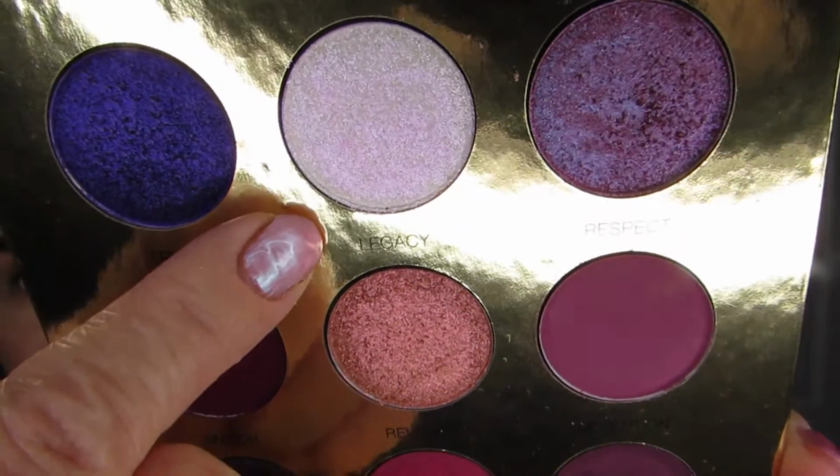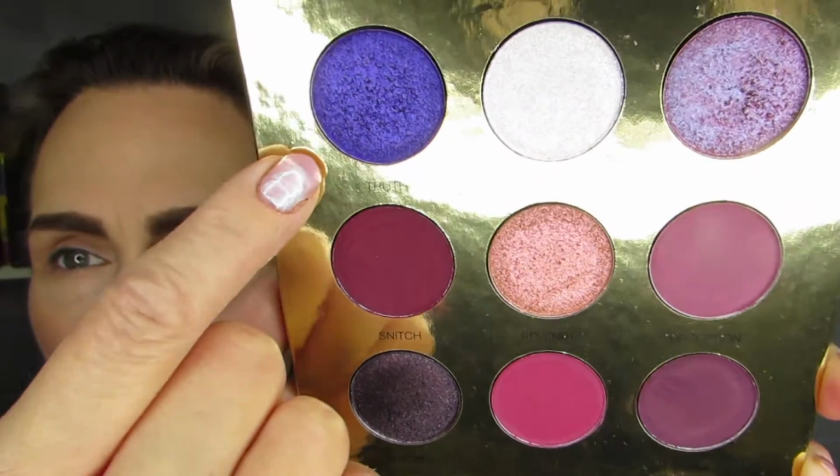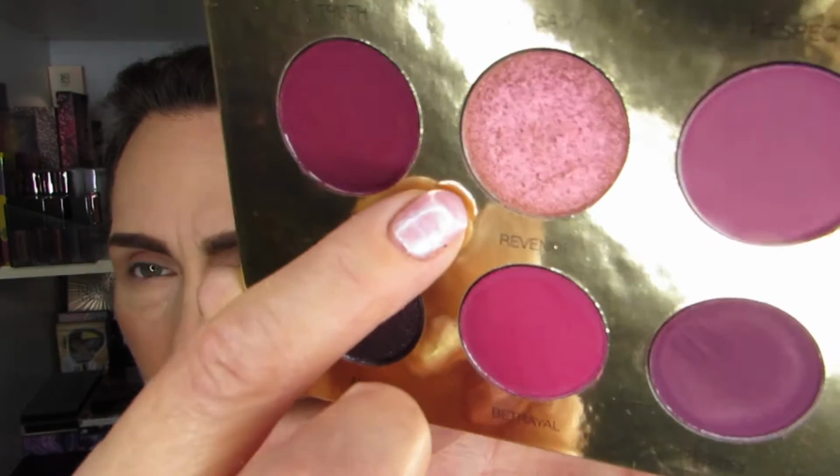If I end up using Truth, then that will be just an extra goodie, but I don't think I'm going to get that far. And pretty much everything else I will have used. The only one that I think will be left untouched is Revenge. It's just not fitting into the look that I want to create today.